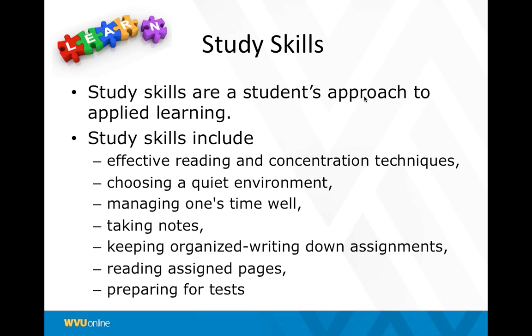I know many of our students are non-traditional adult students, and you have other responsibilities such as jobs, family responsibilities, community responsibilities. We are also going to have a note-taking section here in a moment, and we are also going to talk about keeping organized and writing down assignments.